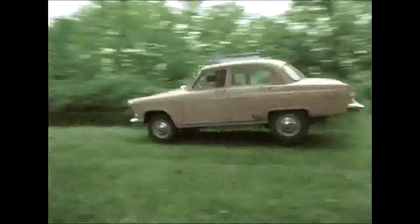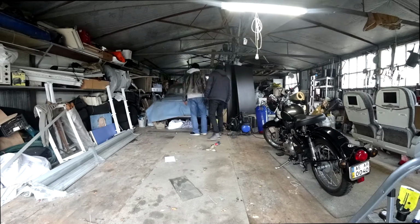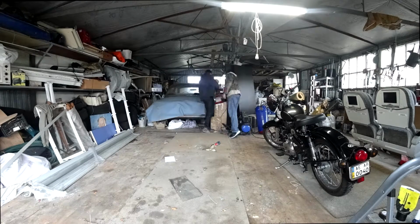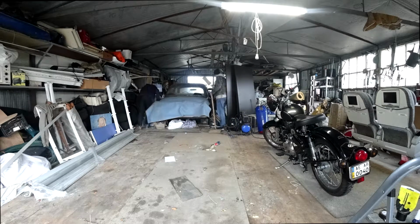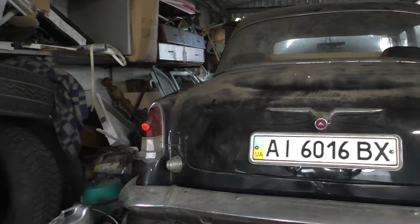We are going to do some tricks. And we are going to wash the car. So stay with me guys and I'm going to review the GAZ21 Volga for you. It's the most famous Soviet car ever made.